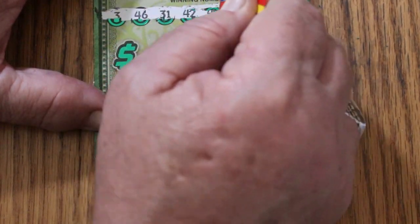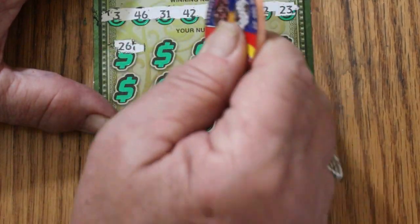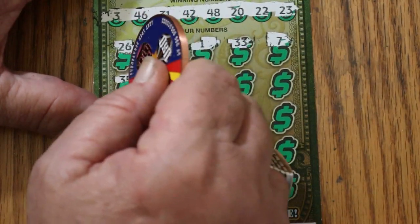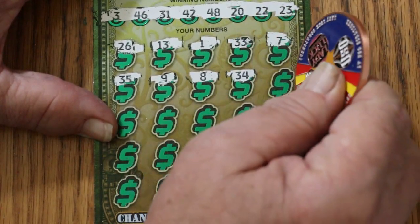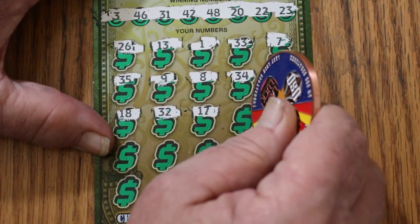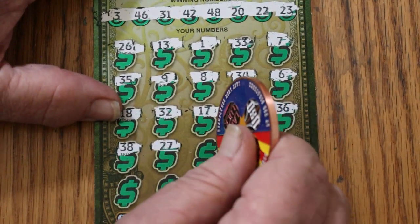3, 46, 31, 42, 48, 20, 22, and 23. All right. 26, 13, number 1, 33, 7, 35, 9, 8, 34, number 6, 18, random reds 32, 17, 40, 36, 38, 27, 24.